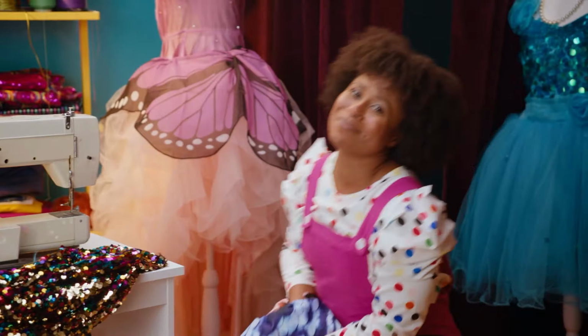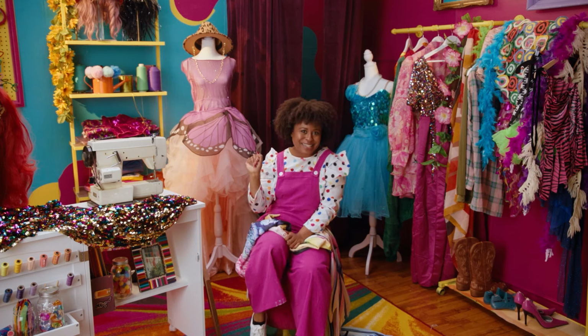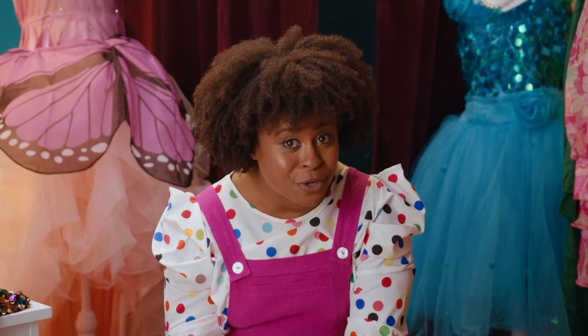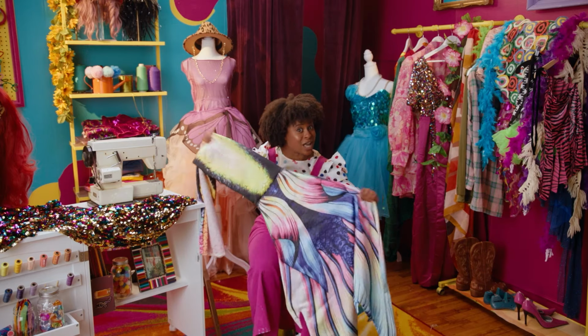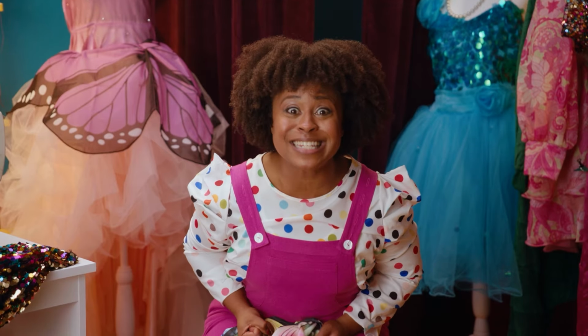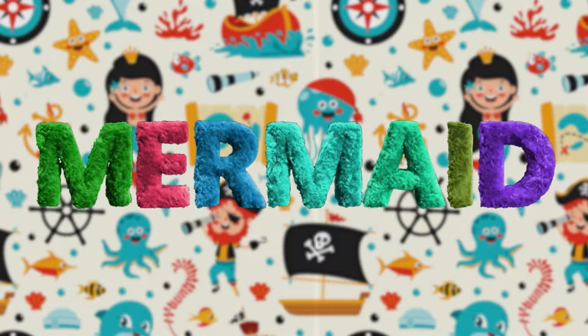Oh, hi there, my fabulous friends. Welcome to my comfy little costume closet. I am working on something extra sparkly and fun today. I'll give you a hint. It's a made-up creature that lives under the sea. It's got a fish tail, but a human body, and it loves to sing like you and me. Have you guessed it? That's right, friends! The costume of the day is mermaid.